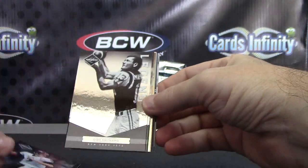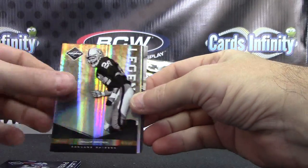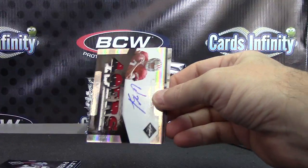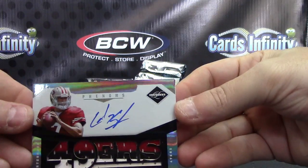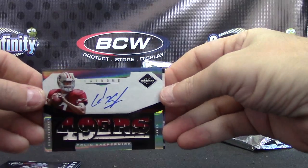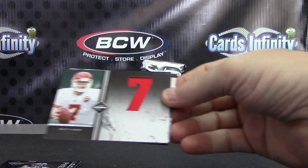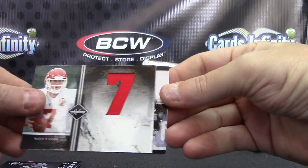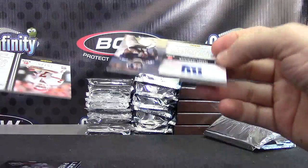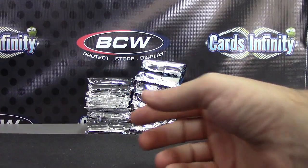Peyton Hillis, Joe Flacco, Don Maynard, Terrelle Pryor, Willie Brown, gold. Oh, you got Colin on front. That's weird to have him on front. Usually he's on back. Colin Kaepernick, rookie patch autograph. There we go. Phenom's rookie patch, Colin. That one's 65 of 299. Matt Castle, jumbo jersey. Yeah, they had the jerseys on back in this one. Matt Castle and Jarrell Jernigan. Numbered to 25 on Matt, 99 on Jarrell.